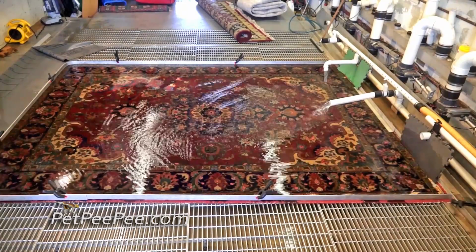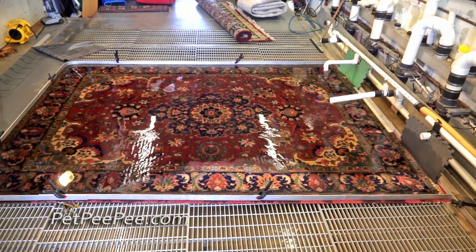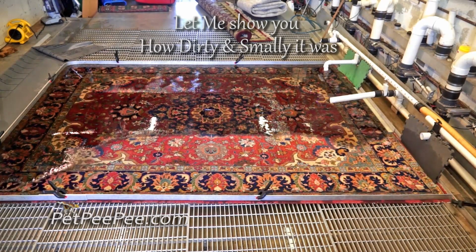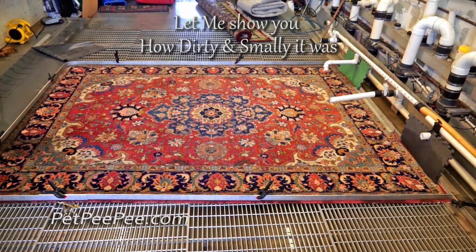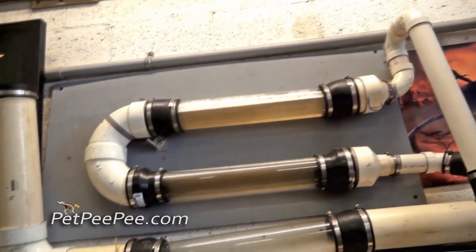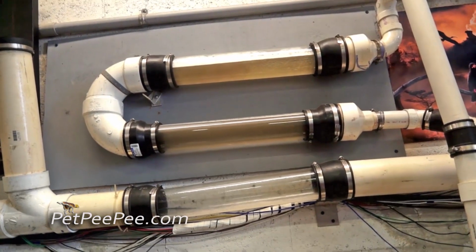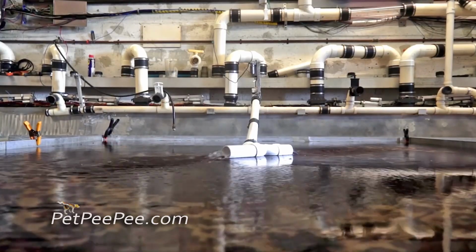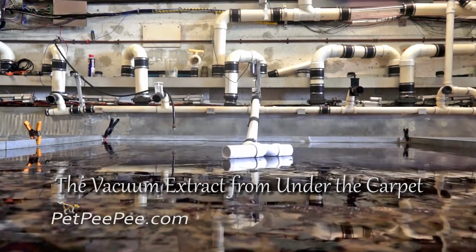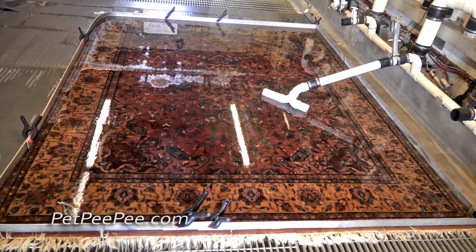PetPeePee. Organic cleaning product from the Dead Sea and the Xpetpee machine invented specifically to wash Oriental rugs from the urine odor and from the bad smell. And we guarantee in writing 100% urine odor removal. Period. No deodorizer, no enzyme, no artificial odor, 100% organic cleaning process. And the result will shock you.